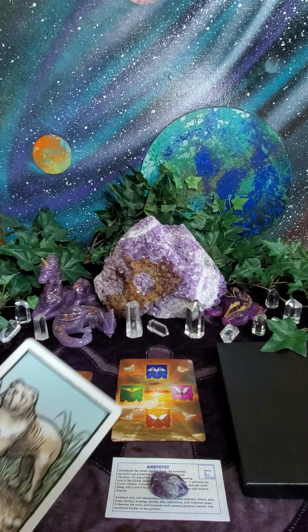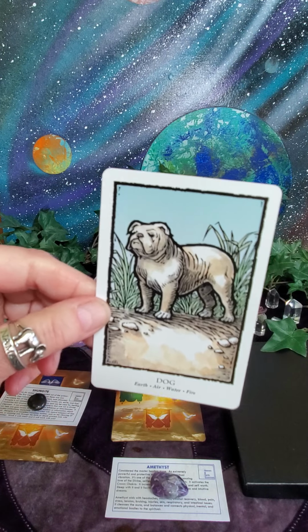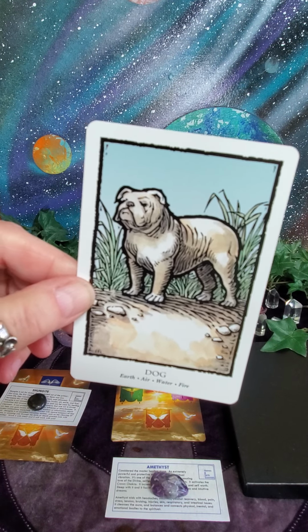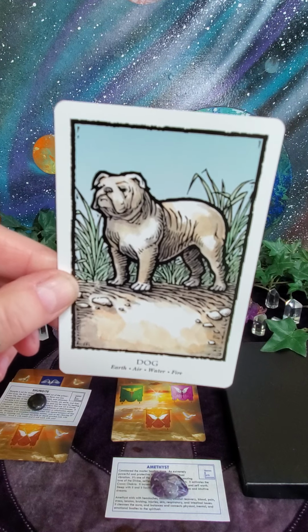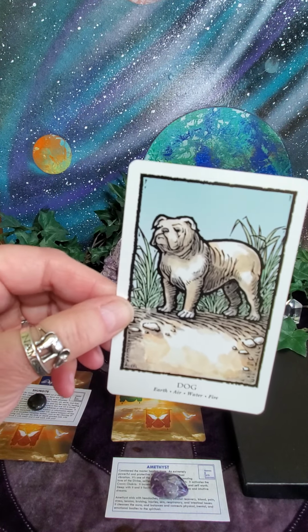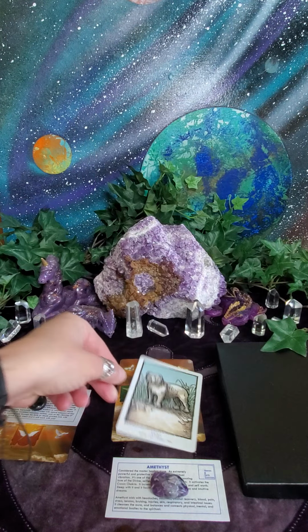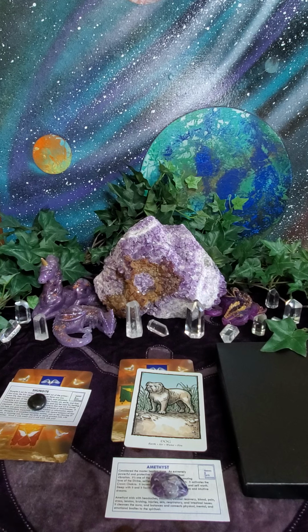And your third card is from the Magical Menagerie, and it's the dog. And I just have to say, look at the stance that this dog has. Loud and proud, baby. This is firm-footed, confident. I got this. So let's see what the book says about the dog as a spirit animal guide.